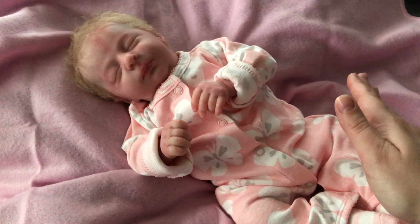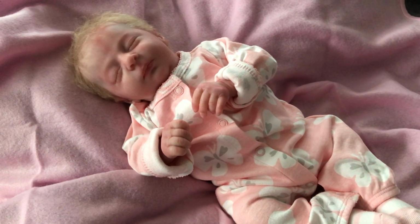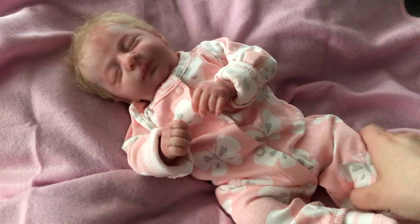And then I finally decided to adopt a Tink, who is now currently with my mom because she just loved that doll so much. I mean, I loved her too, but she really loved this doll. So she's now with my mom, and I will probably get another Tink because I really do love that sculpt.